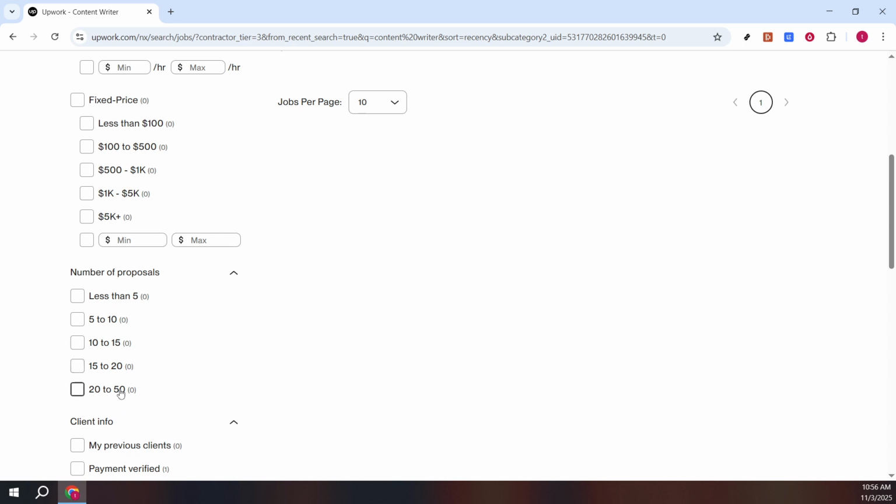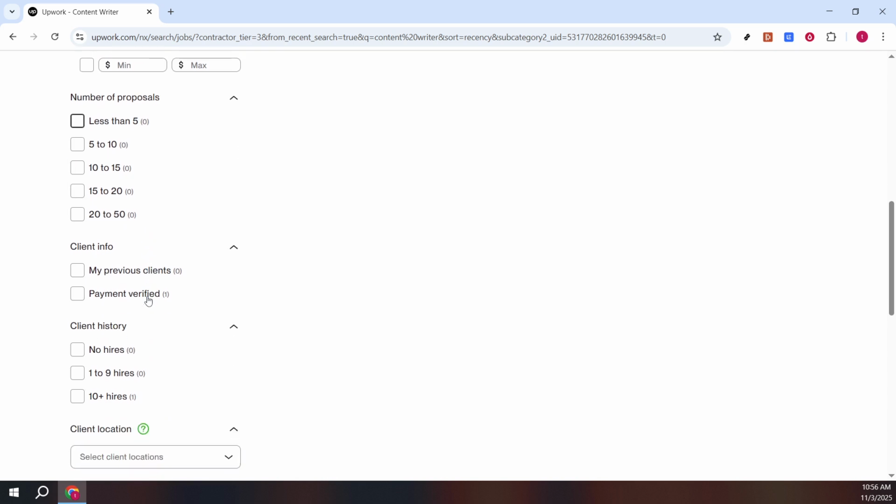Additionally, click on Client Info to learn more about the client. This feature will give you insights into their hiring practices and budget, helping you decide if this client is right for you. Finally, consider the client history to make sure they have a good track record with freelancers. This can often be a telltale sign of a reliable client, which ultimately leads to a more successful working relationship.